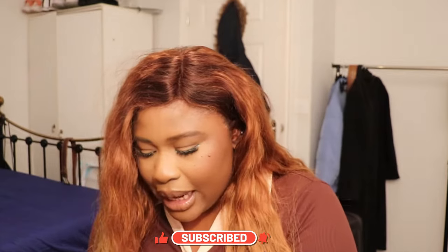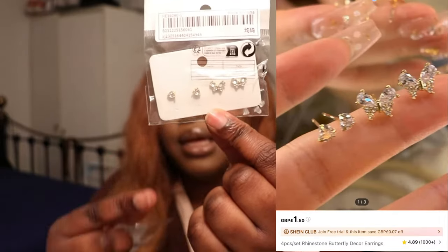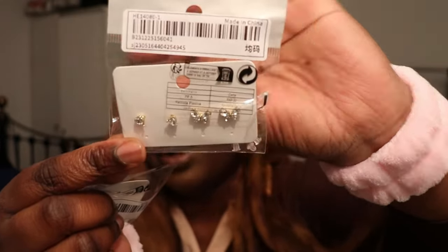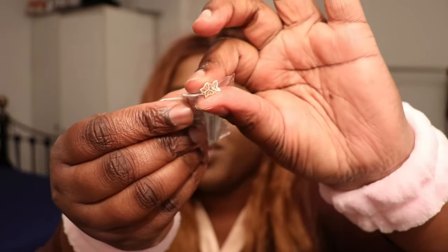Looks like sound. Next on the list are my earrings. I got very, very cute butterfly earrings. I love this so much. So this is the first one I got. This is a butterfly and another small gold whatever. So I'm going to wear it on my ear, up and down. This is just a butterfly, just an image of a butterfly. So tiny. So I'm hoping I can wear this up here.